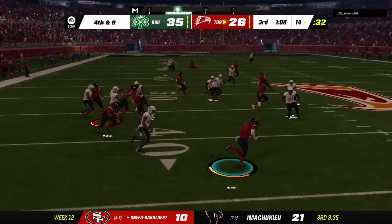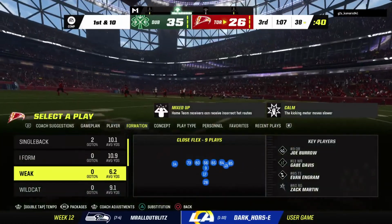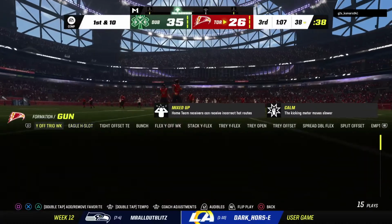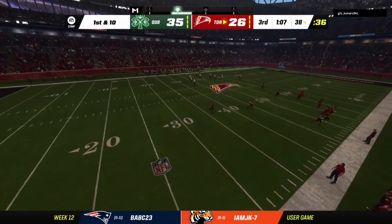Hamler now on the return. The good kick, 48 yards, 4 on the return. And it will be 1st and 10 as they take over at their own 38-yard line.